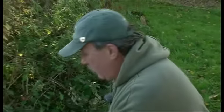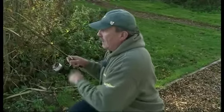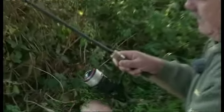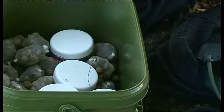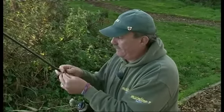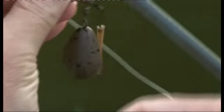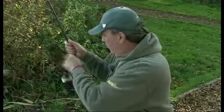The next thing I need to do is reel this lead in. Get my hook link with the PVA bag attached. Push the anti-tangle sleeve up over and then get it accurately back onto the spot.